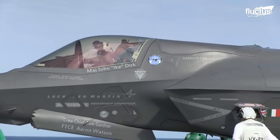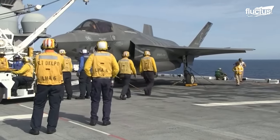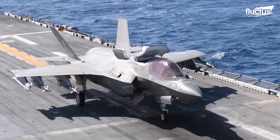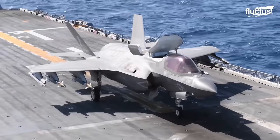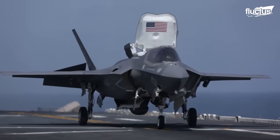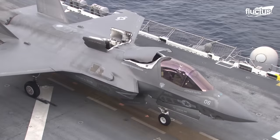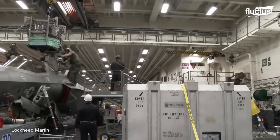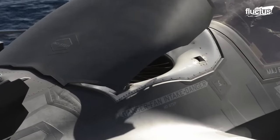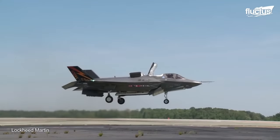The B variation of the F-35 was specifically designed for use by Marines aboard amphibious assault ships. For this reason, it boasts vertical and short takeoff and landing capabilities. This is achieved via a lift fan mounted behind the cockpit. This fan rotates downward, providing thrust that helps push the F-35 up, not unlike a helicopter.